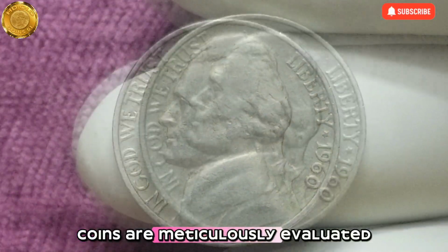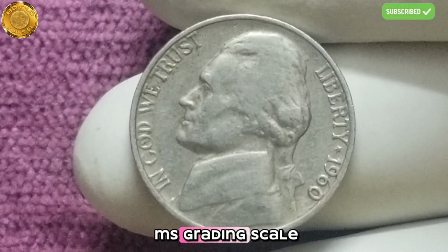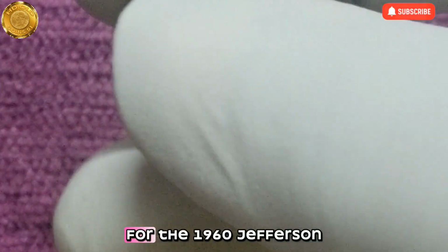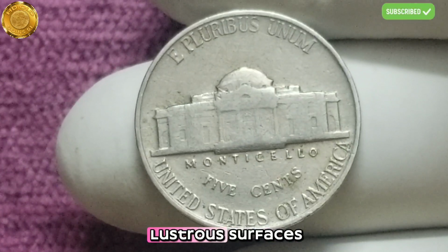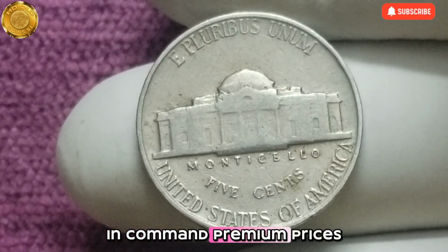Coins are meticulously evaluated based on their condition, with the Mint State MS grading scale ranging from MS60 to a flawless MS70. For the 1960 Jefferson Nickel, specimens that have been exceptionally well preserved, exhibiting sharp details and lustrous surfaces, are the ones that catch the eyes of collectors and command premium prices.